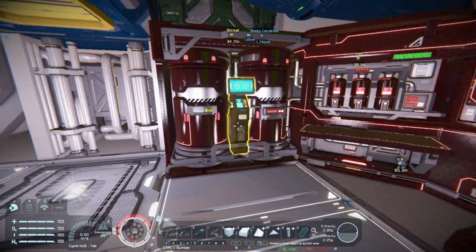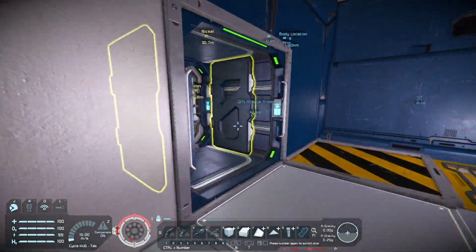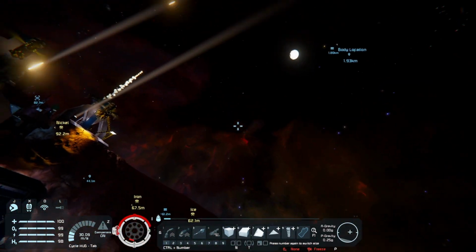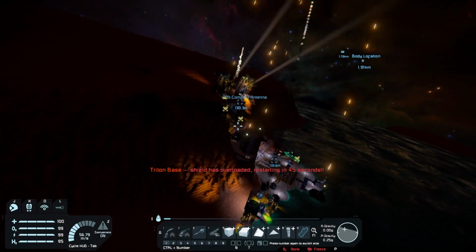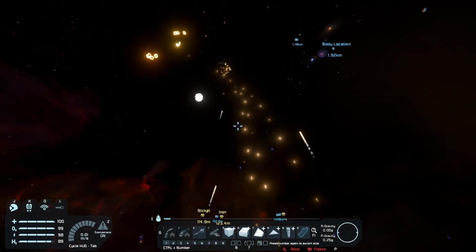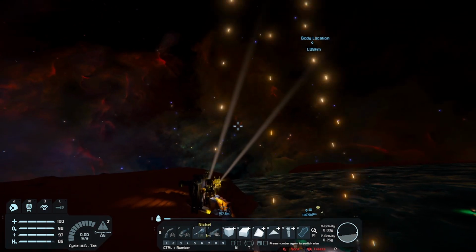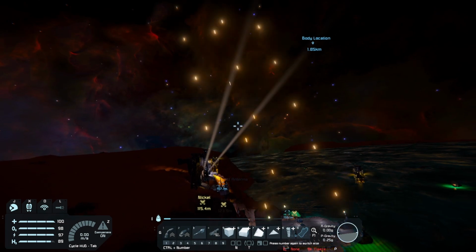Fighter's out of commission. It's up to the base now. Shield's down. Oh no. I might need another reactor before anything else happens. Here he comes. Shield's overloaded already. Oh, come on. Don't let him crash into the base. Come on, guys. He's taking out a miner.